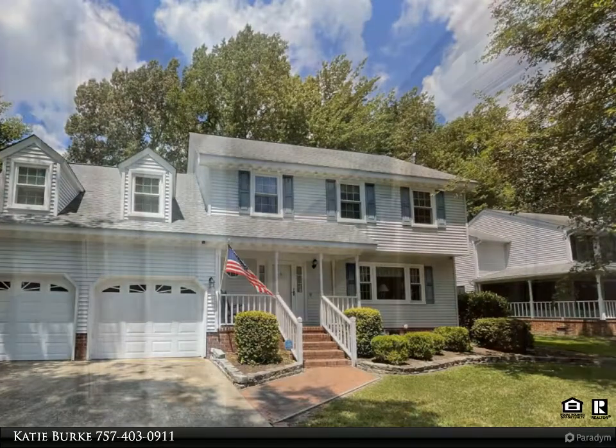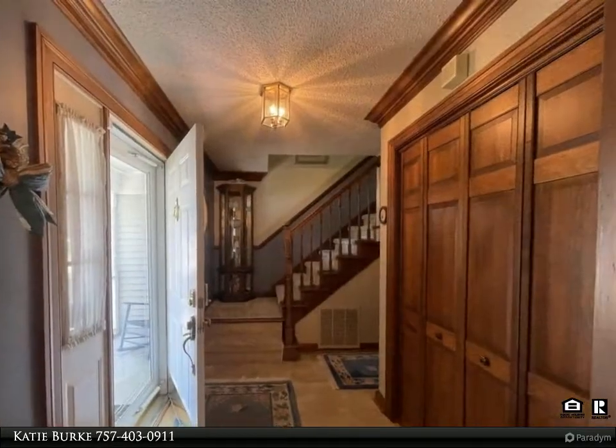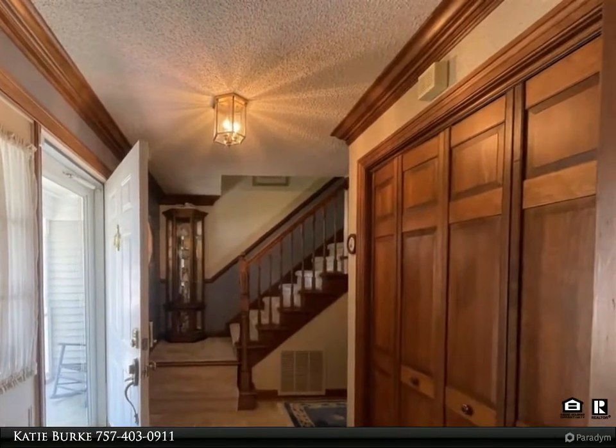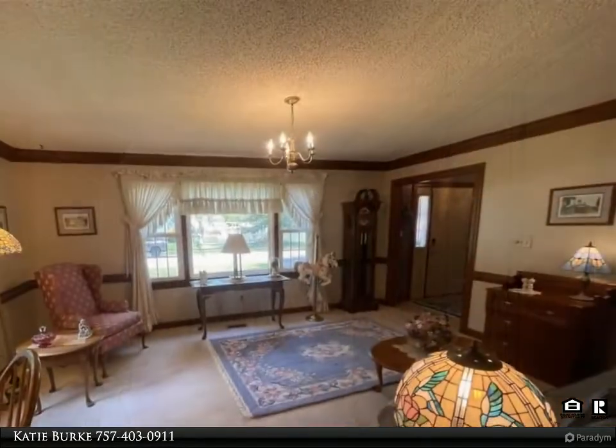Stunning traditional two-story home located in the prime neighborhood of Pine Ridge. Welcome home to your oversized lot, beautifully set in the back of the neighborhood with so much privacy.